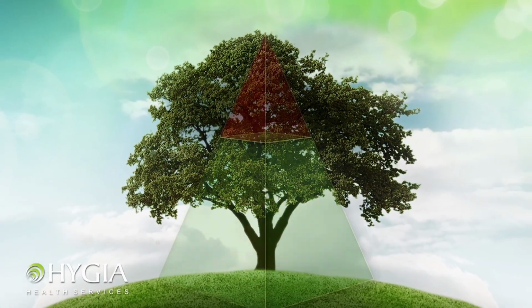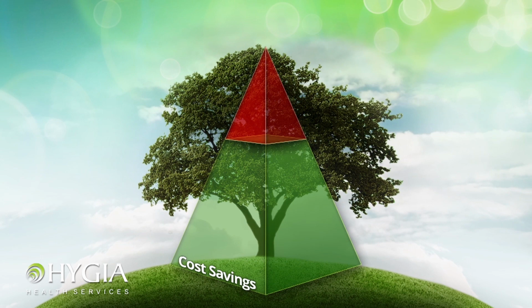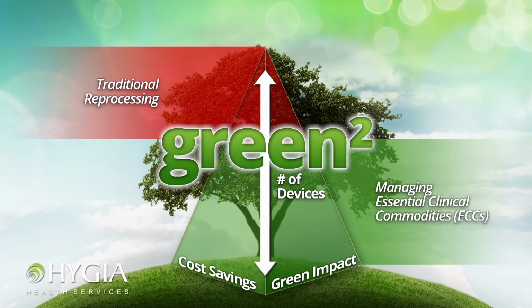We enable hospitals to impact green in 2 ways. One's monetarily, the other is environmentally. We offer the ability for hospitals to save literally hundreds of thousands of dollars in hard dollar bottom line savings by reprocessing a set of benign non-invasive devices while concurrently displacing all this waste that would have gone to landfills. So really the benefit, we call it green squared, the benefit is twofold, a monetary benefit and an environmental benefit.